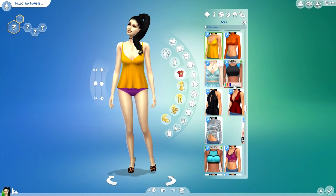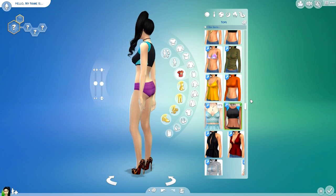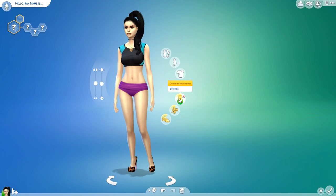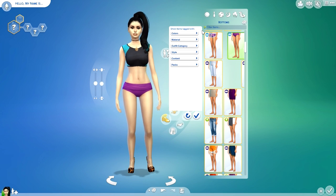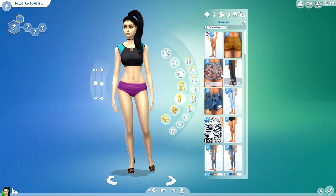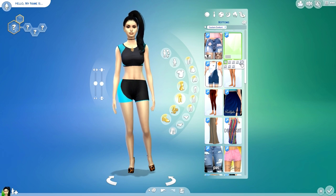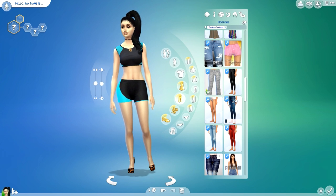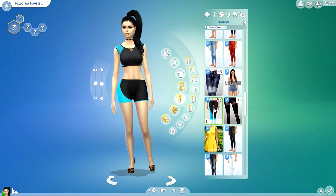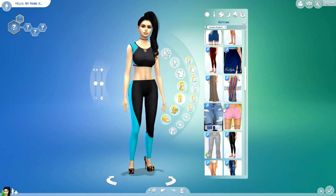We're going to go filter out by CC as well. Hopefully, I'll be able to get it all in. So this is the sport top that we downloaded. There's, of course, bottoms as well. We'll have to go ahead and filter that out. The bottoms, I think, are right here. And I do believe there's legging versions of those too. I'm not exactly sure. Yeah, so there's that. And then there's these ones, too. Her shoes, they look fancy, don't they? I know, I love it.